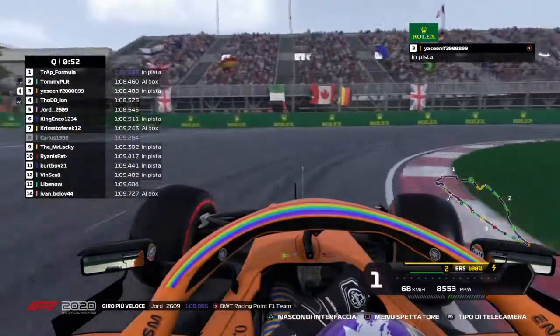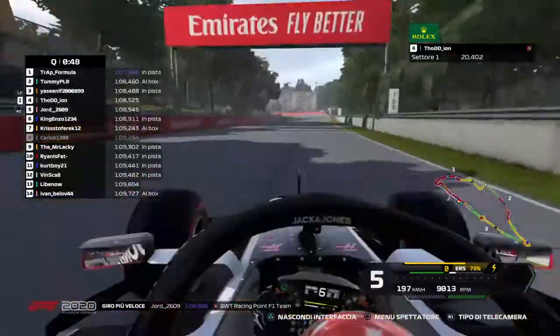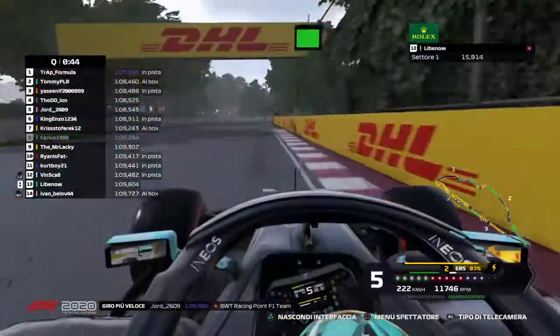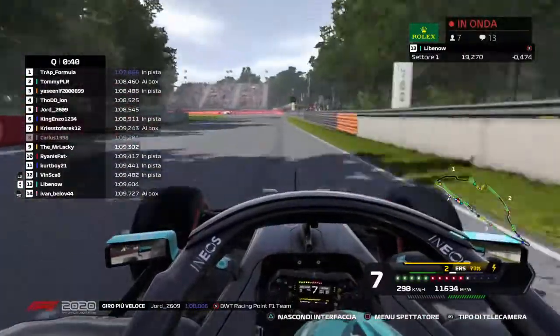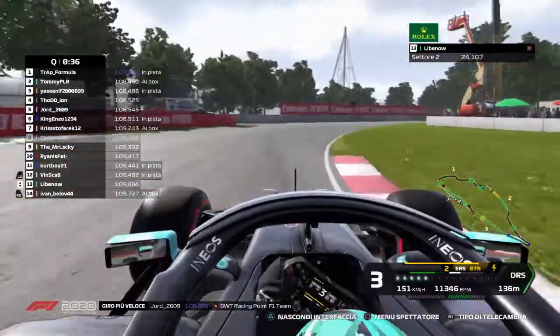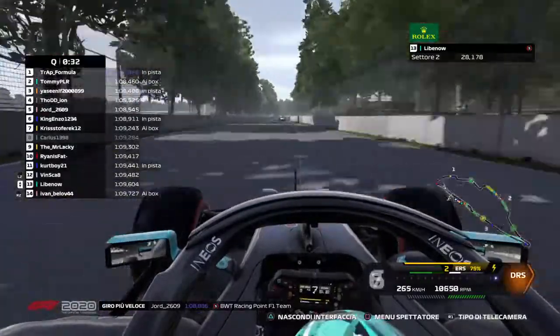Let's see, Yaselnev is about to start the lap. Trap Formula as well is about to start the lap. King Kenzo is gonna be... Let's go on board with him. He goes with a 19.2, 5 tenths down. Wow, in the first sector. Okay, this is serious. Oh! Kind of loses control of the car.